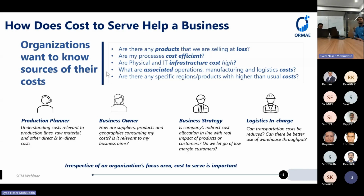Thanks, Dr. Amit, for taking us through the case study. And now we come back to how cost to serve helps a business. Assume you are an FMCG company with products like chocolate, coffee, and milk products, and you are serving various customer segments like general trade, the normal kirana stores, organized trade like the DMarts of the world, and also e-commerce like Amazon and Flipkart. You would like to understand the cost of serving each of these products to each of these customer segments.